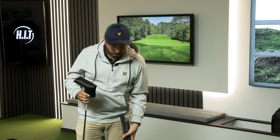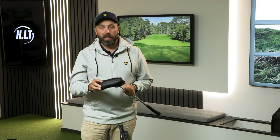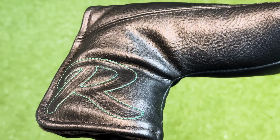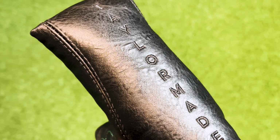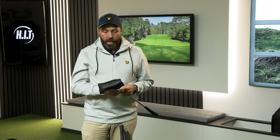Right, 3 models. I'm going to kick off with this one first. Let's talk about head covers. We've got this black finish with just the green stitching of an R on the side, which actually looks pretty cool. Obviously, my name's Rick. I quite like the R there on the putter. And just very subtly tonal, so it's black on black. They've got TaylorMade stitched down the top of the head cover there.